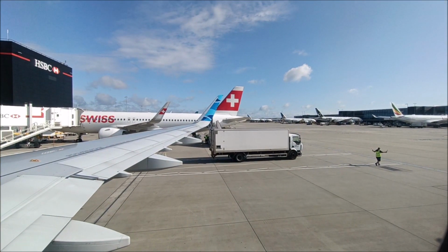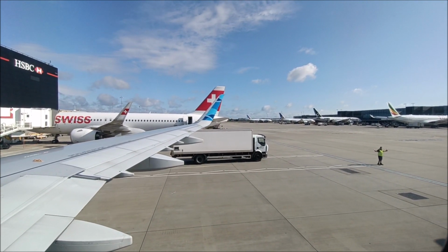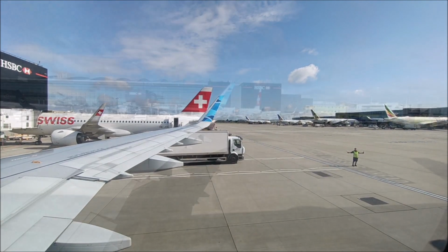To release the buckle. Please keep your seatbelt fastened low and tight across your lap, even when the seatbelt sign is off, and have your seatbelt visible to the crew at all times.